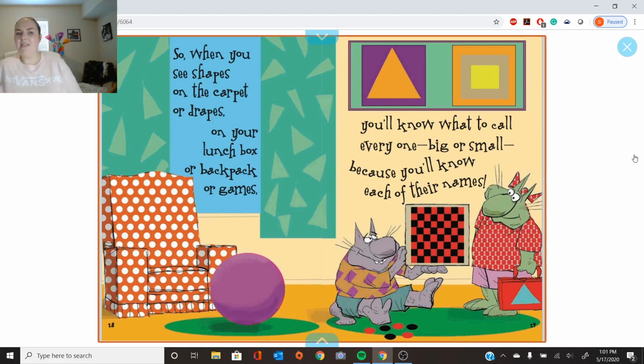What shapes do you see in this picture? Let's see if you can find each shape that we talked about. Can you find a circle, a triangle, a square, and a rectangle? Circle, triangle, square, rectangle. You can pause it now to look.